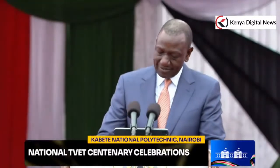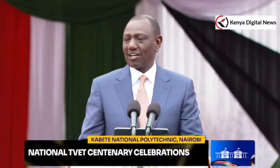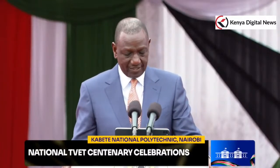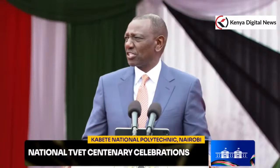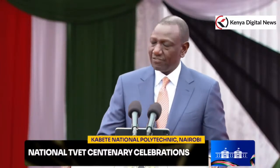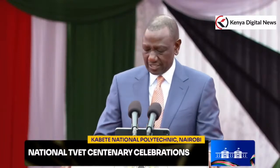Before independence, seven others were established in Mawego, Nairobi, Sigalagala, Kaiboi, Thika, Machakos, and Meru. Today, our TVET system includes 320 public TVET colleges, 24 of which are national polytechnics, while 4 cater for special needs. Additionally, there are 1,100 vocational training centers in our counties, and we are developing 16 new TVCs to fulfill our policy of having one each in every constituency.